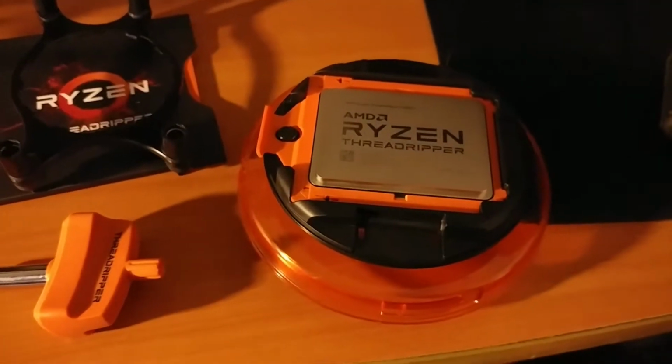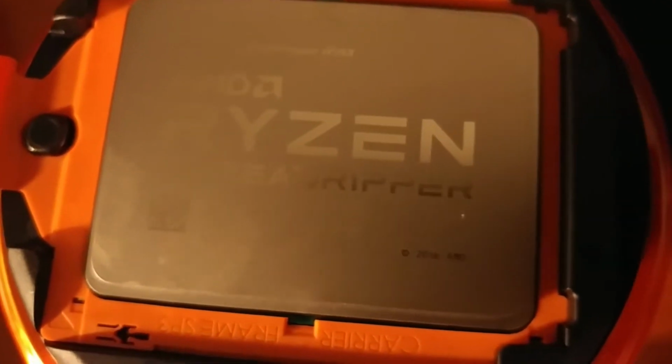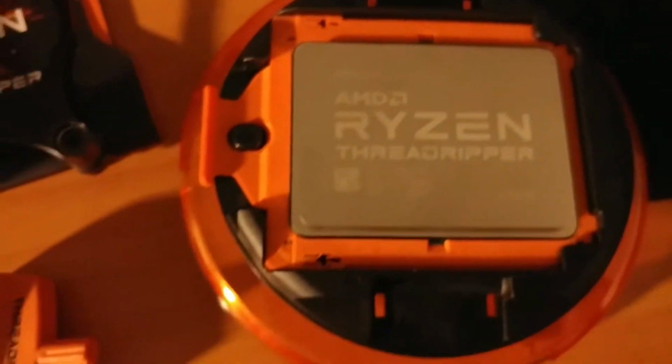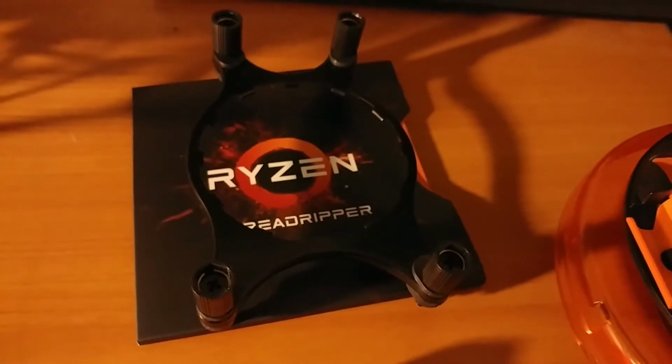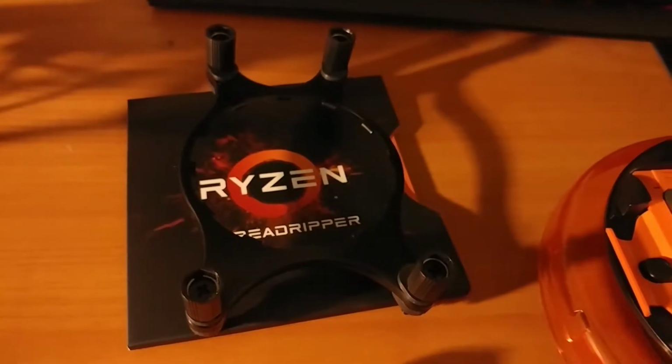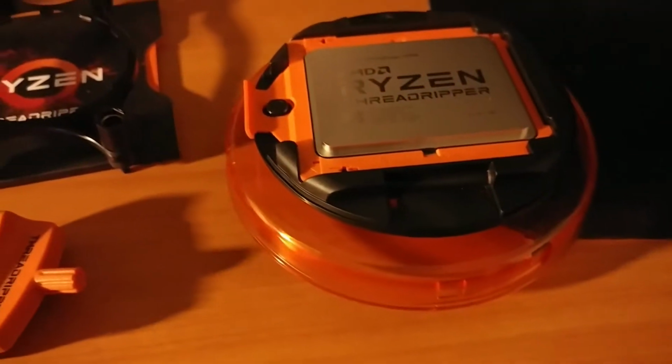So I got the CPU out of the container it came in. You can see it's pretty big, kind of cool looking, a monstrously large chip. You open up the case, and this is what's inside. It comes with this little torque driver and the bracket to convert it, so you can convert a lot of different types of all-in-one coolers to the TR4 socket, which this needs. So that's about all that came in that container.